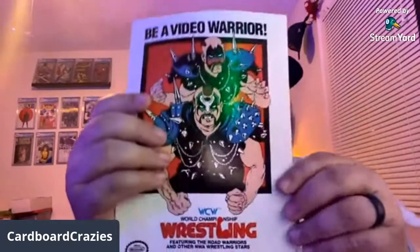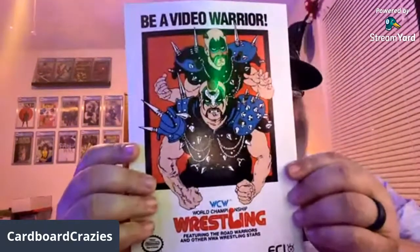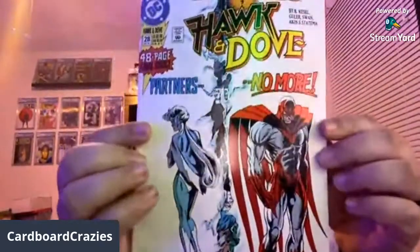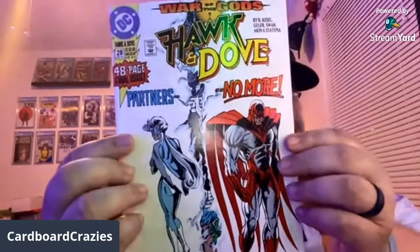The next book, I'm already a big fan of because I look on the back and the first thing I see is an old Nintendo WCW wrestling game with the Legion of Doom on it, Hawk and Animal, two of the most menacing wrestlers I remember seeing when I was a kid. And the book I'm a little less excited about. This is Hawk and Dove, Partners No More, a 48-page final issue, number 28. Never was really a big fan of Hawk and Dove, but if this is the real final issue of the series, then there may be some significance to it. A lot of these books I'm not going to know, but it's pretty cool.